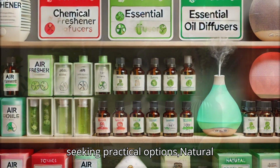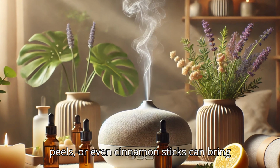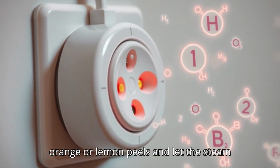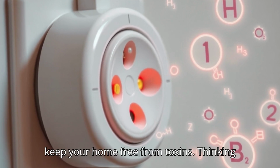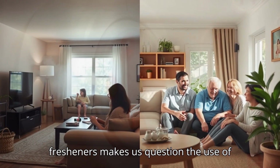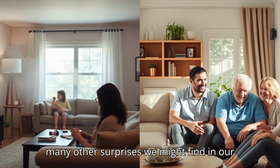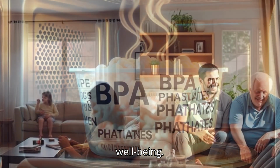For those seeking practical options, natural potpourris made from dried herbs, citrus peels, or even cinnamon sticks can bring a lovely scent without unwanted chemicals. To add a touch of freshness, you can simply simmer some water with orange or lemon peels and let the steam perfume the room. These methods are eco-friendly, protect your health, and keep your home free from toxins. Thinking about the invisible risks of air fresheners makes us question the use of common household products. If these products, which seem so harmless, hide dangers to our health, just imagine how many other surprises we might find in our daily routines. It's an important reminder for everyone seeking genuine well-being.